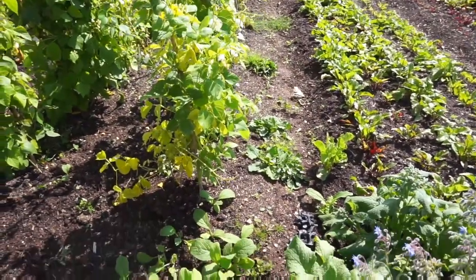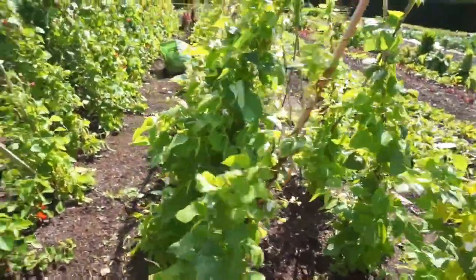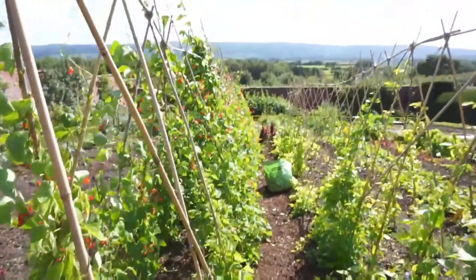French beans. It's a black fly. I don't want to go near. I don't want any of that. Beans. Some runner beans. Scarlet runners.